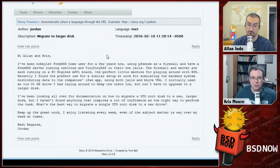I initially used an old 30 gigabyte drive I had laying around to keep the costs low, but now I have to upgrade it to a larger disk. I've been looking all over for documentation on how to migrate a ZFS root disk to a new larger disk, but I haven't found anything that inspires a lot of confidence in the right way to perform the task. What's the best way to migrate a single ZFS root disk to a new drive? Keep up the good work, and I enjoy listening every week, even if the subject matter is way over my head at times. I know how I do it.